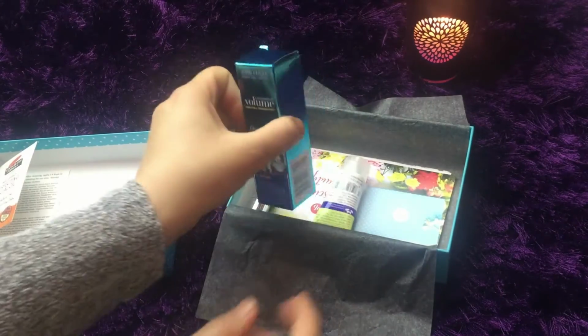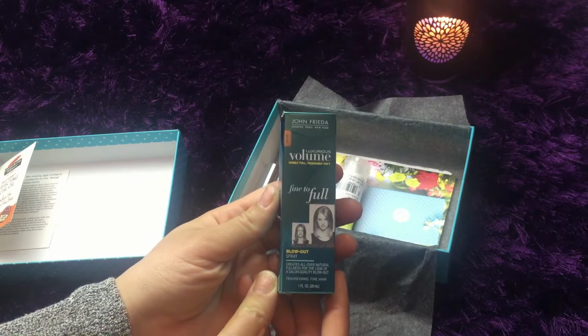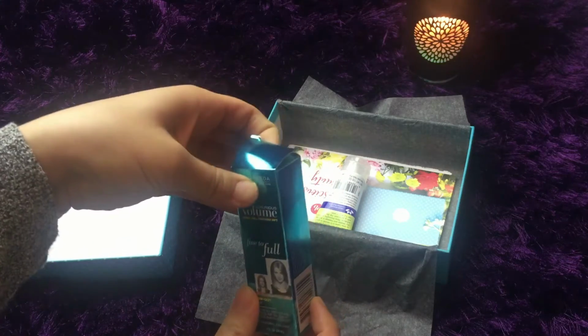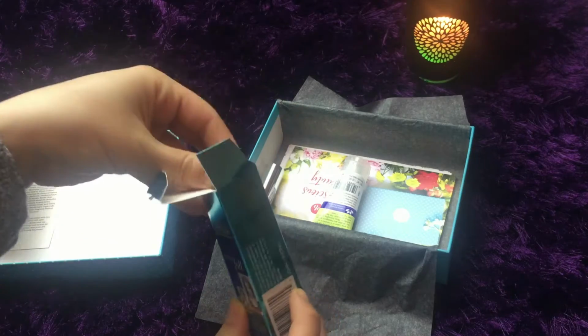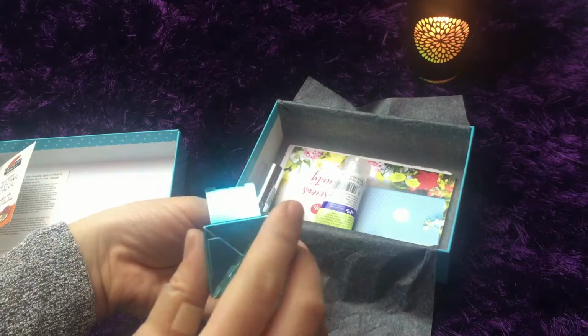Another product is the hair product by John Frieda. To be honest, I didn't come around to using this product just because I don't tend to use a lot of hair products on my hair, and I try to use all homemade natural masks as much as possible, but I did appreciate that sample and I'll be gifting it to a friend.